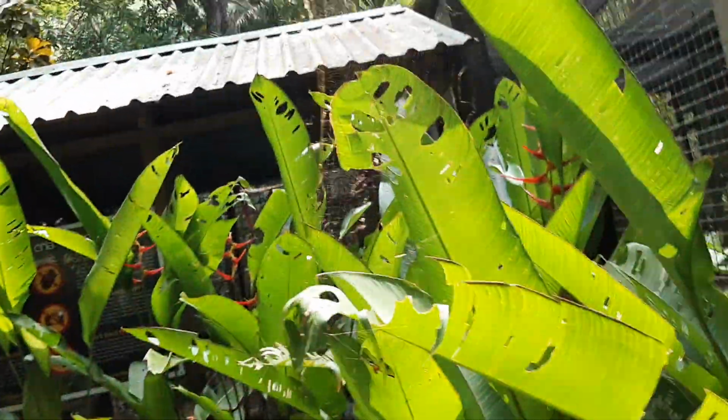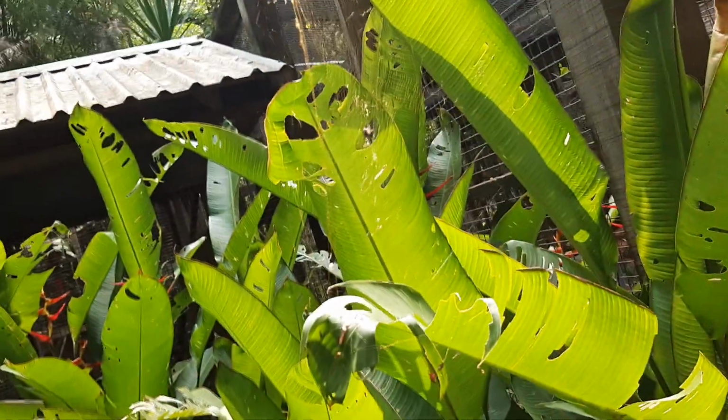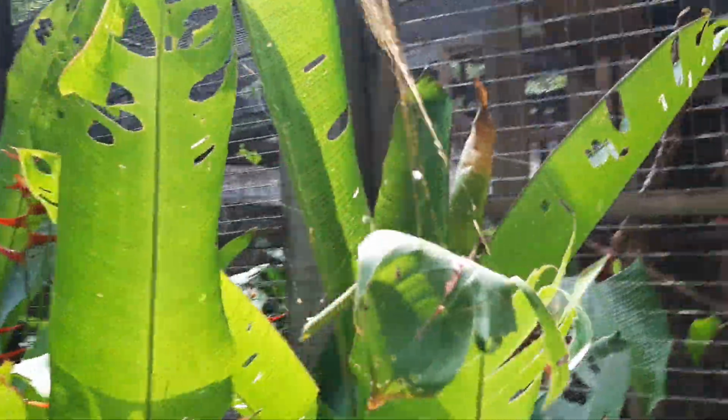There's a durian fruit. Ooh, look at this spider. Big one. I nearly walked into that. That big St. John's Cross type of fella there. Look. Ooh, he's a big fella. Look at that.